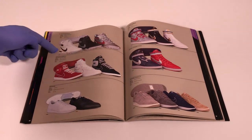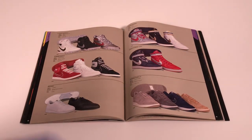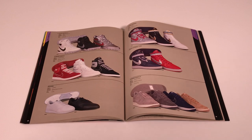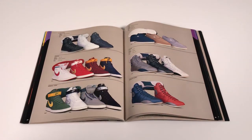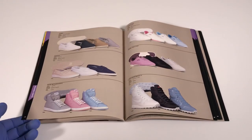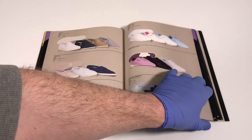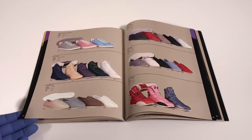I love the snow waffles. And then here's the Vandal Supremes. Bunch of different colors of the Vandals. Even more Vandals. This is women's streetwear. That's what we're looking at now.